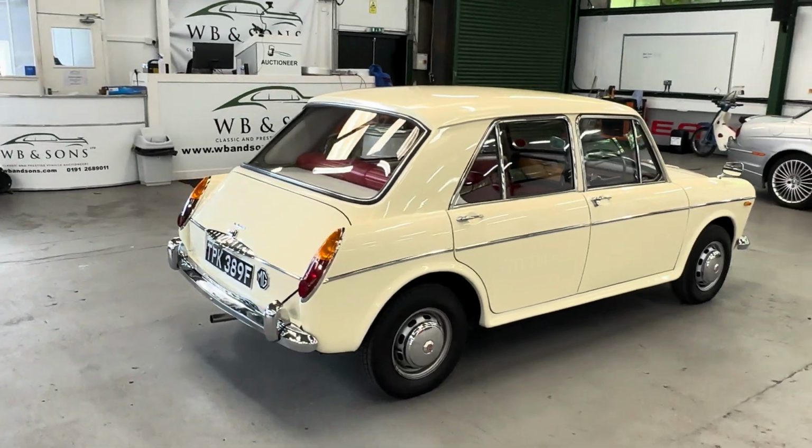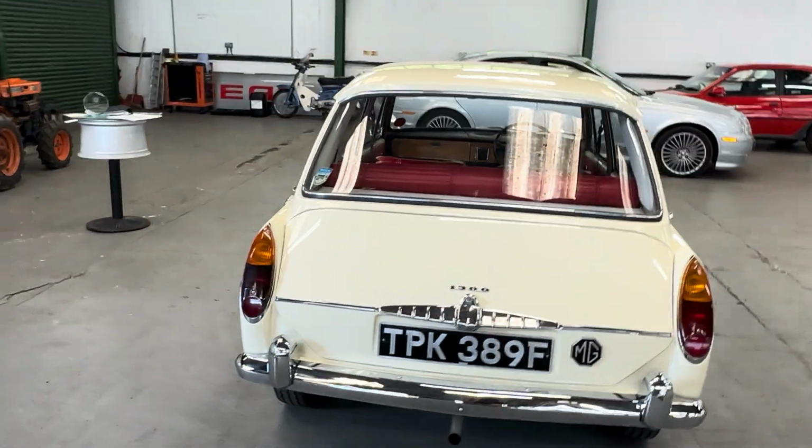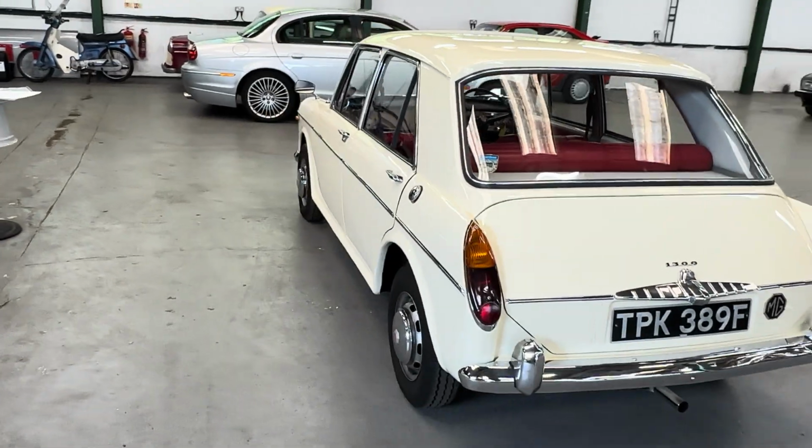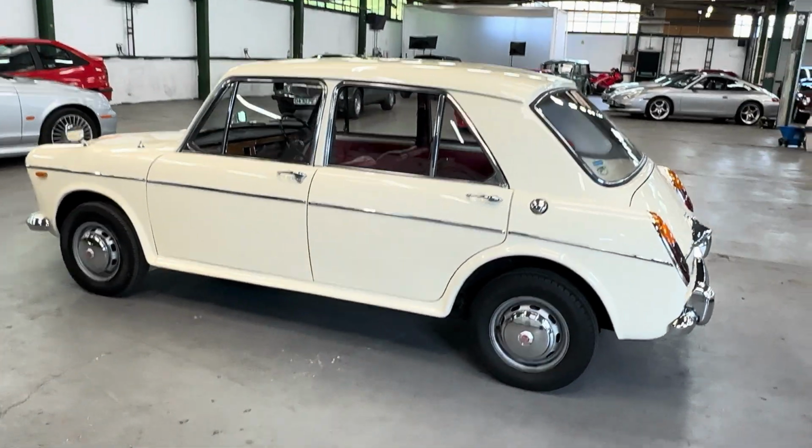We're going to have a really good look around the bodywork. I'm going to pop the camera underneath. We'll have a good look at the interior, and then we'll go for a cold engine startup. It was actually driven to us yesterday, about 45 miles, which again shows the owner's faith in the car.